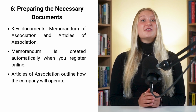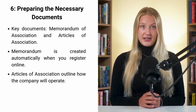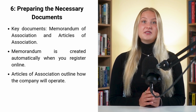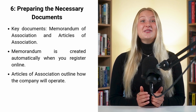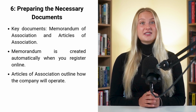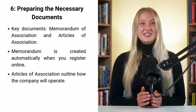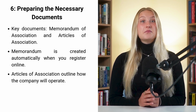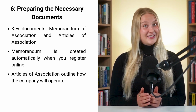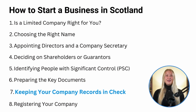The Articles of Association set out the rules for how your company will operate, covering everything from decision-making processes to shareholder rights. You can use a standard template or customize it if your business has specific requirements. These documents are the legal framework of your company, so it's important to get them right. Ready to tackle the paperwork? Let's move on. Step 7. Keeping your company's records in check.